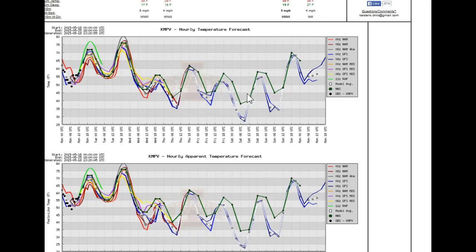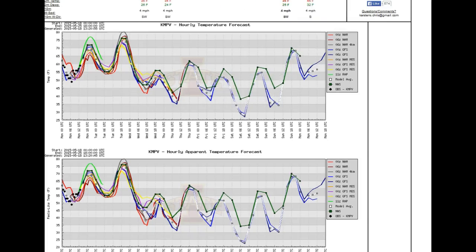And then a bit of a cool down again over the weekend as another shot, a reinforcing shot of very chilly Canadian air begins to work into the region. Let's take a look at dew point temperatures and compare that.